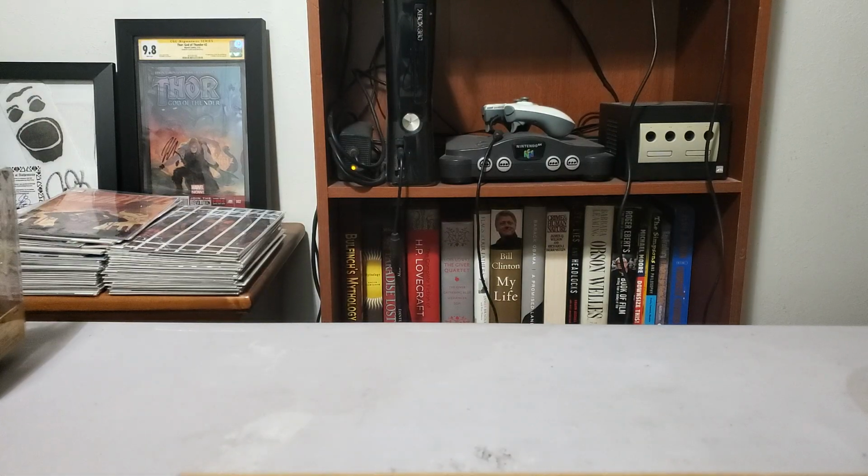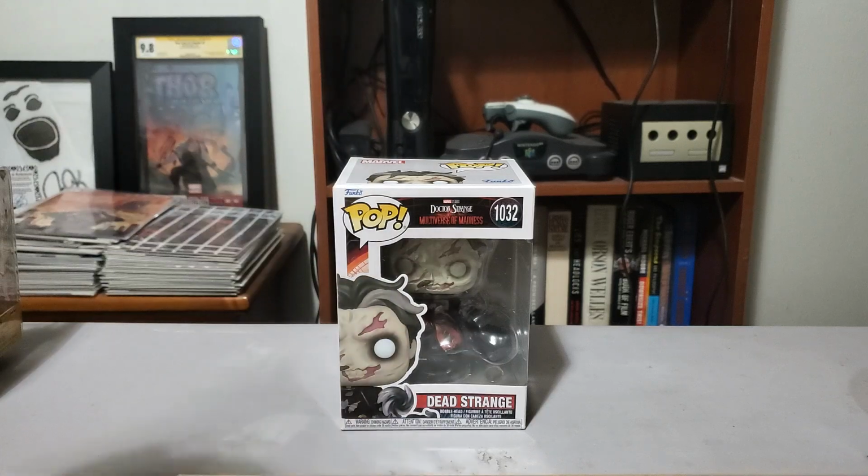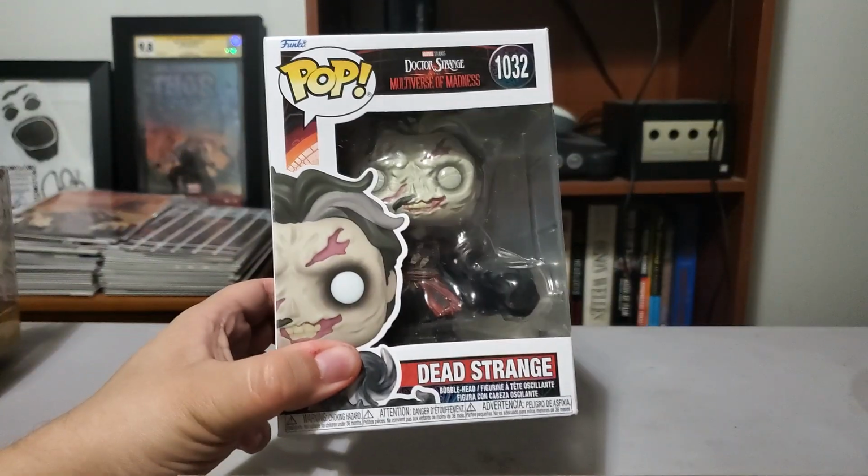The next one I got, keeping in with the Marvel Cinematic Universe, I picked up Zombie Strange, or Dead Strange. Again, keeping the Marvel theme alive. I know some of the Marvel zombie stuff I won't be getting. I'm not going to get the What If Marvel zombie. I think there's a couple of Funkos of those, right? But I do like this one because it does look pretty gnarly and brutal.